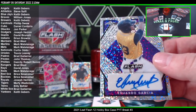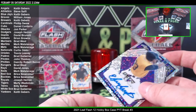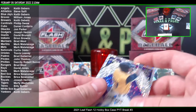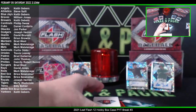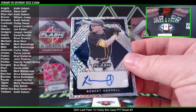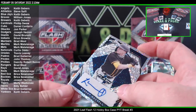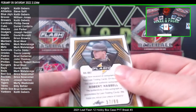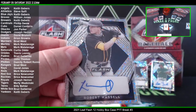It's going to the Brewers. The Brewers are William Jones. Keith G. Not William. Keith G. Robert Hassel. Padres. This is a really nice case. This one's going to be numbered out of 99. 57 of 99 right here for the Padres.